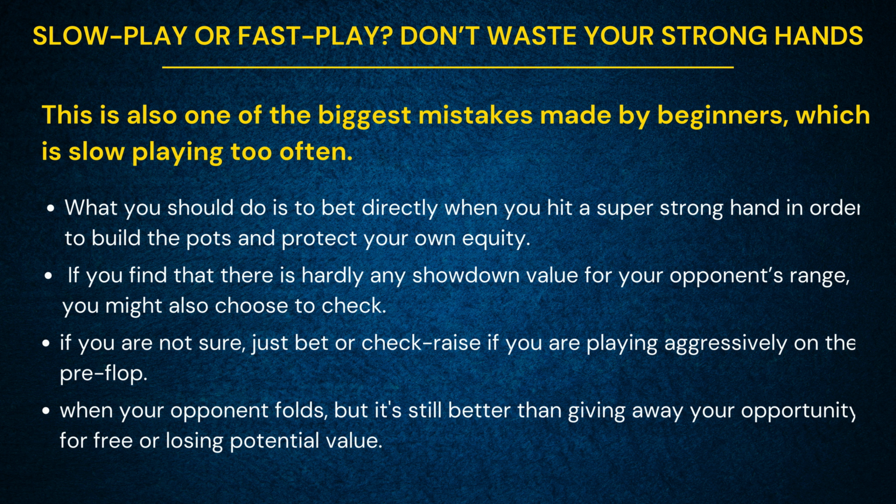We get that it is frustrating when your opponent folds, but it's still better than giving away your opportunity for free or losing potential value.